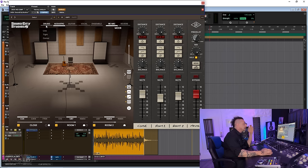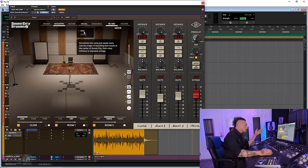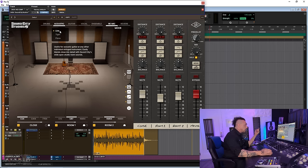With this plugin, you can select the source. If we look at the top, we have drums. For drums, we have live, tight, corner, and acoustic. Then piano, guitar, electric guitar with simulation of guitar amps, 4x12 live and tight, 2x12 live and tight, vocals, solo or group, ensemble, horns and strings. And you can see right now I'm in acoustic live.